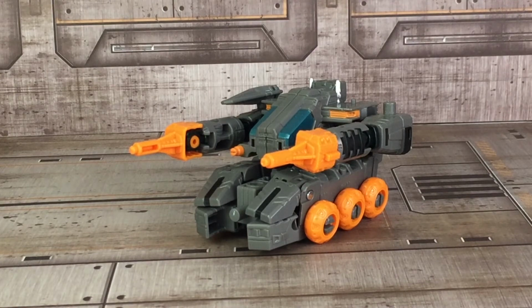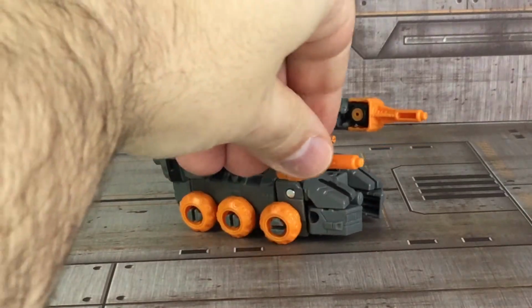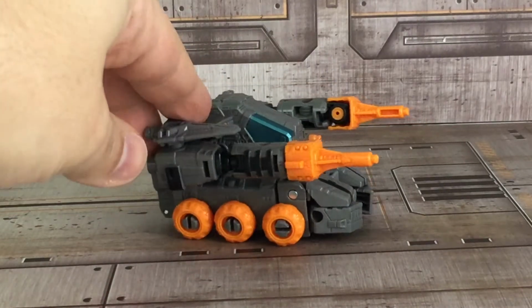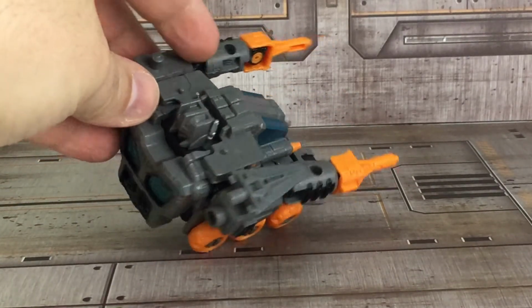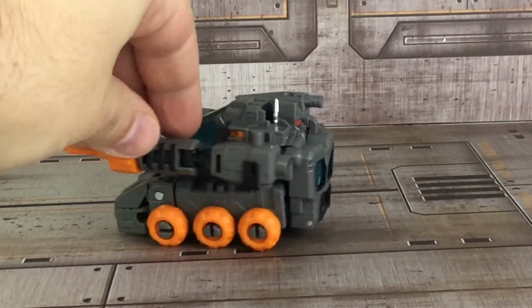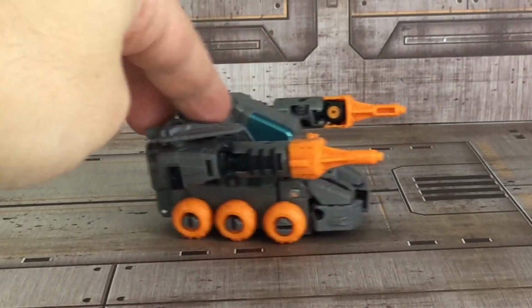And here's a look at Fast Track in vehicle mode. This is a small Cybertronian type vehicle, and it's kind of interesting design-wise. It definitely looks alien, and I think they did a very nice job on it. You see the two blasters right in front there. This piece here, this bladed piece, goes right there. And the back, you see the head of the robot and his chest there. And as I'm moving it around, you'll see the 6 wheels move, so that's a nice touch.